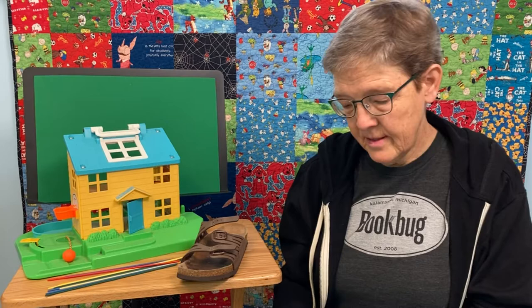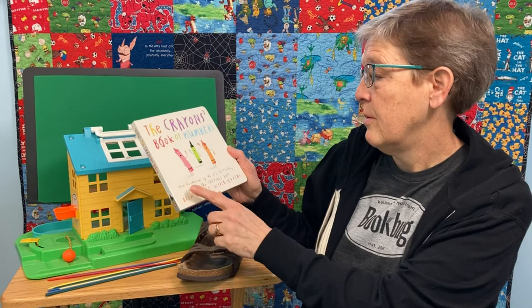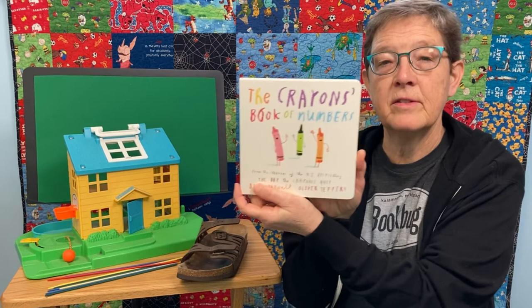This is called The Crayons Book of Numbers, from the creators of the number one best-selling The Day the Crayons Quit, by Drew Daywalt and Oliver Jeffers. The Crayons Book of Numbers.